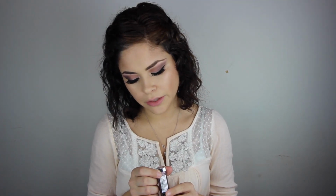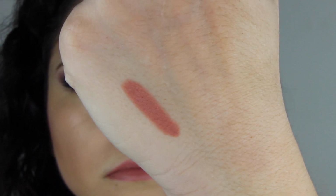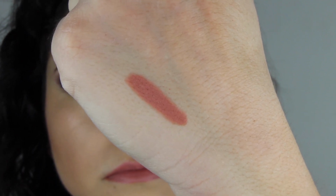Okay, so the first one I'm going to show you is Daringly Nude 655. This one's a very beautiful nude shade, so if you're looking for that go-to nude everyday look, this one's definitely the one.